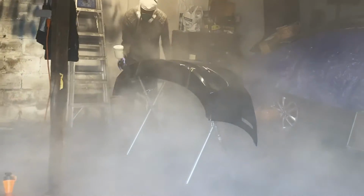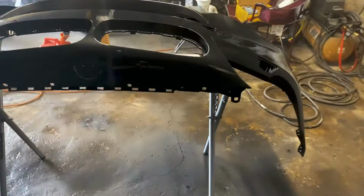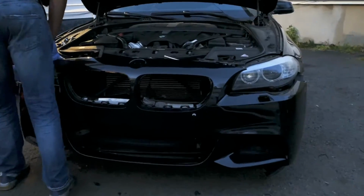This was initially supposed to be my summer project. I was determined to add at least 200 to 300 horsepower with a few mods, but plans changed as one of my guys took interest in it.